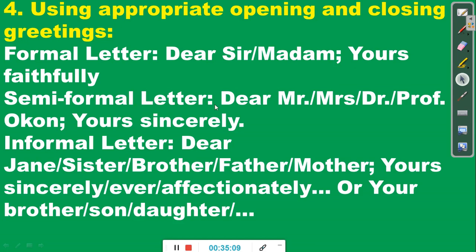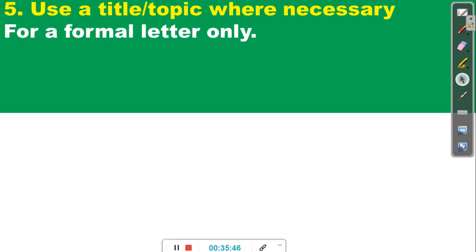If in a semi-formal letter you open with dear Mr. Okon, of course the closing should be yours sincerely. If in an informal letter you write dear Jane, the closing should be yours sincerely or yours ever or yours affectionately. Or you can even say your brother Mark. So that is exactly the way to go so that you will win maximum marks. When you use the appropriate terminologies in your letter, you score maximum marks. Now, tip number 5, use a title or topic where necessary, and this applies to a formal letter only. Now, let's assume that you are asked to write a letter.